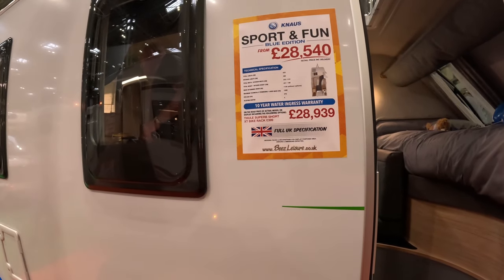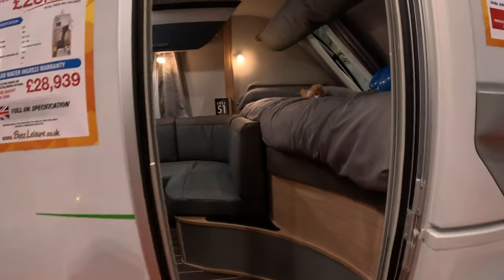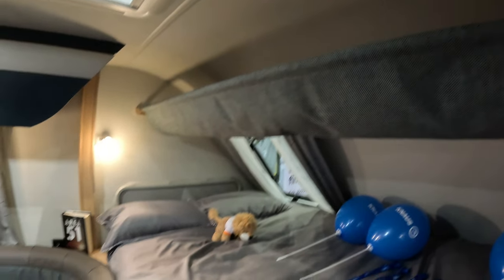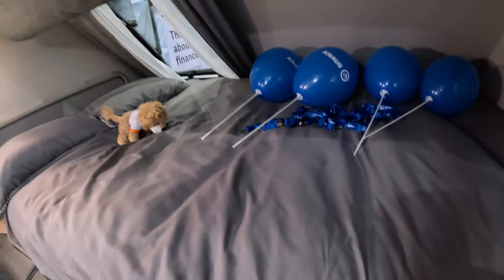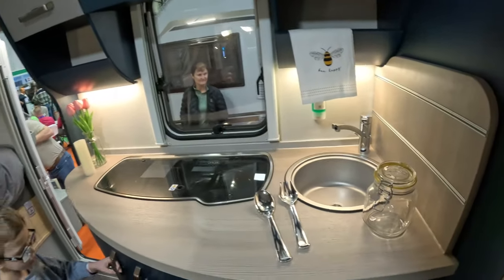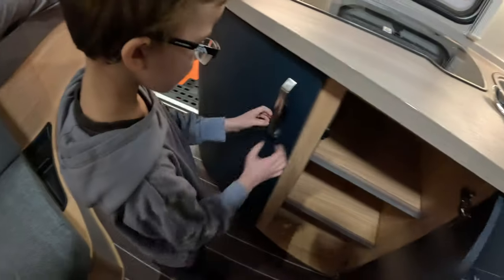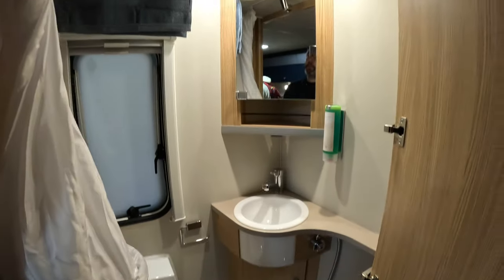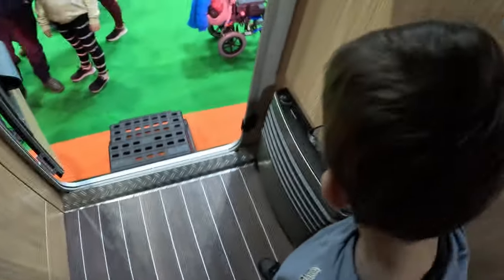You've got the Sport and Fun from 28 and a half. Let's go and have a look inside. This is quite a good one inside from what I remember. So it's got the garage underneath. So you got three gas burners. Decent storage. Toilet and shower with the pull-out part. And your Truma blown heating.